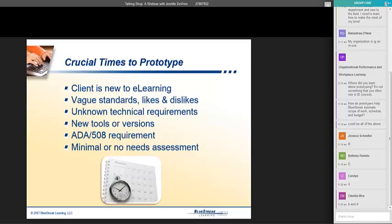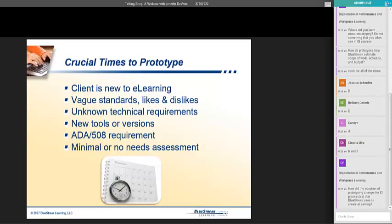So in this case, we did a prototype of every type of interaction that's going to be in the course, and then we're sending that over to the 508 lab, and the 508 lab is having people with all these different disabilities test the prototype, to make sure that they can get through it with all the assistive devices. And then once we've gotten that feedback and fixed any issues that we found, we'll develop out the whole course, based upon what our findings were.